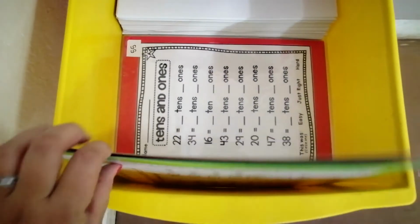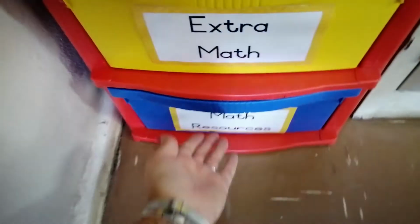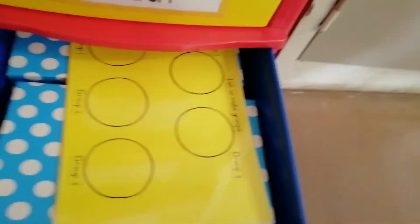Again, they're also all color coded, and then there's just normal white paper for them to work on. And then I've got maths resources, and in here I've got a counting chart as well as beans and seeds for them to count with.